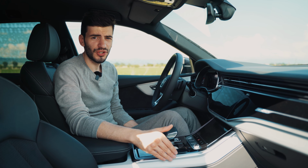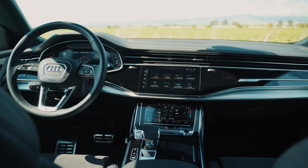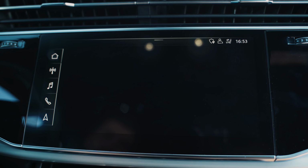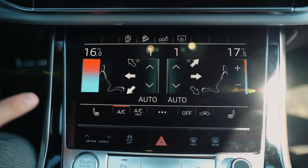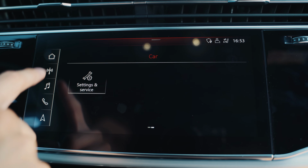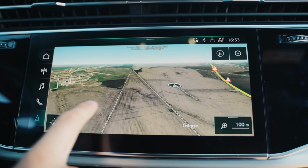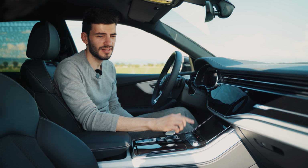The Audi Q8 features one of the most beautiful and high-tech interiors we have ever been in, and unlike Tesla, where you have just one big screen and nothing else, here Audi has managed to implement big touch screens and a very luxurious and elegant atmosphere throughout the cabin. In the main multimedia screen you control the car functions and the navigation system, and in the lower screen you have the climate control, and you can change the drive select and other options.